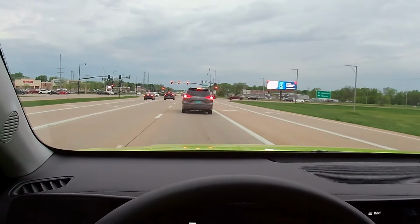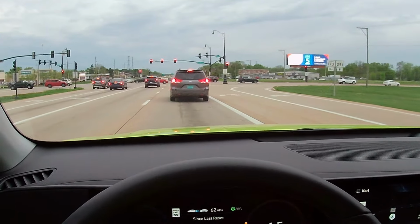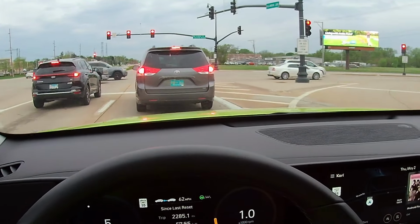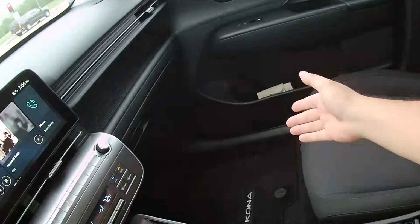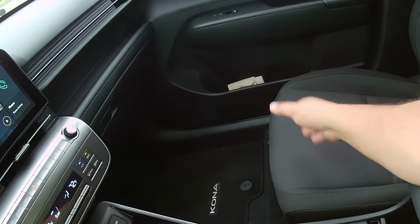have their groups of options and you can't muck about with them. So I wanted cloth seats with seat heaters, and this is the trim level you get, and that's it. SEL with convenience. If you got the regular SEL, no heated seats. If you get the N-Line or Limited, then it's leather or Alcantara or whatever.